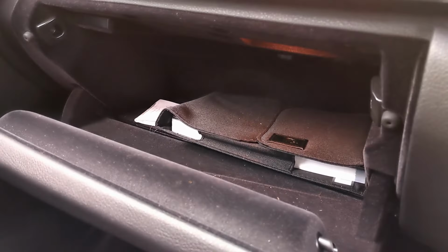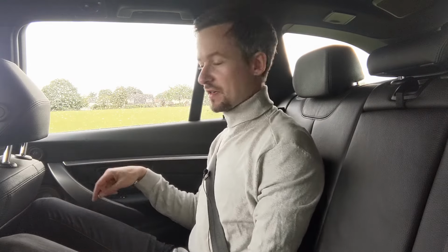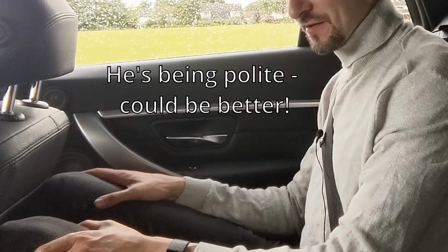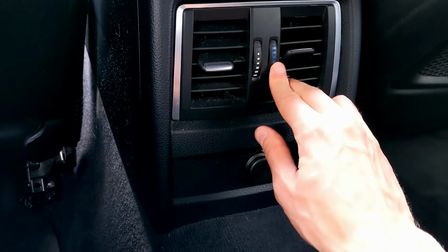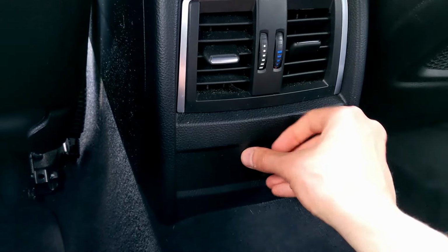So it's that time of the video where I ask backseat JJ, what do you think about the back of the 3 Series Touring? It's not bad. I've got my legs just behind the seat, so you can just about get two 6-footers behind each other. The headroom's pretty good. You've got these climate control vents at the back where you can control both the flow and the temperature as well, which is nice.